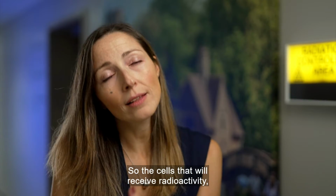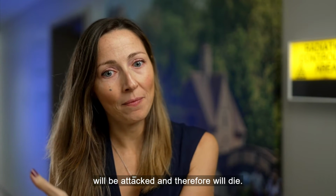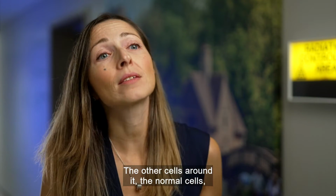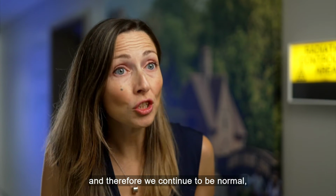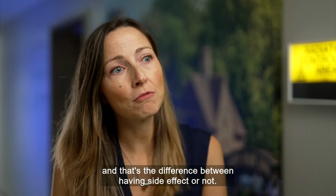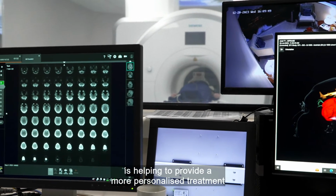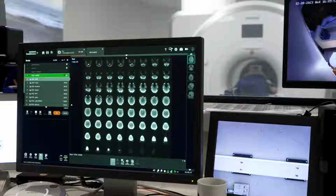So the cells that will receive radioactivity, so the cancer, will be attacked and therefore will die. The other cells around it, the normal cells, will not be attacked by radioactivity and therefore will continue to be normal. And that's the difference between having side effects or not. And embracing the latest technology is helping to provide a more personalised treatment for more and more patients.